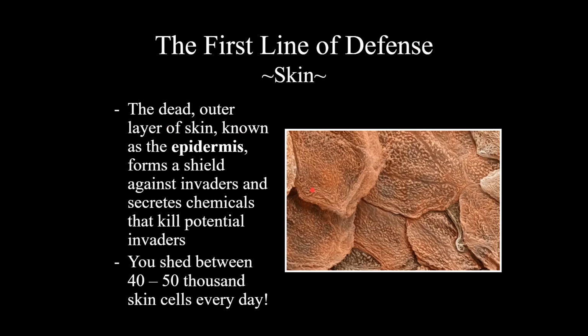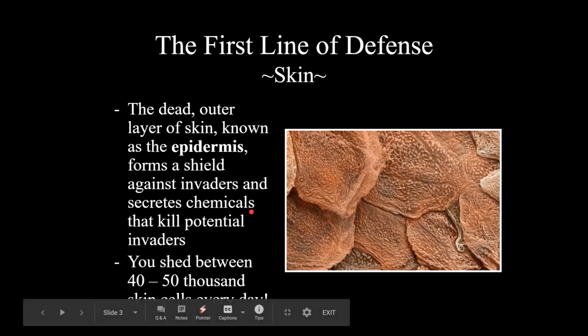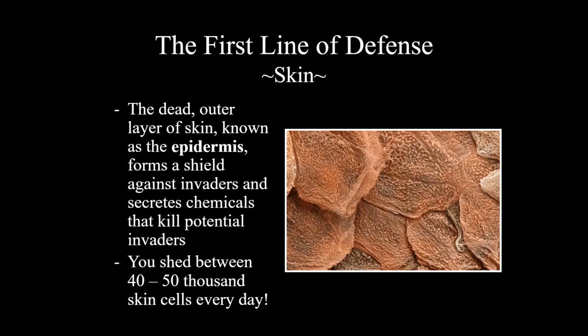Our skin, specifically the outer layer, known as the epidermis, forms a shield between you and the outside world. Not only does it prevent stuff from having too readily accessible areas to your blood and organs, it also can secrete certain chemicals that help to reduce the number of bacteria and parasites and viruses on the outer portion of your body, because these are in contact with the air 100% of the time, unless you're swimming and they're in contact with the water. But you know what I mean. So your skin is the initial barrier between your inner bits and the outside world.